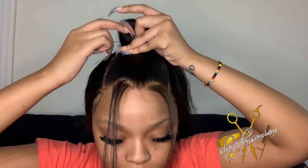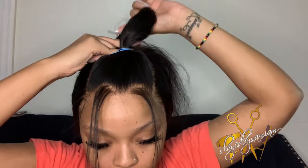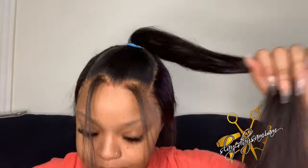So in the best way explained, you want to get a stretchy rubber band, and as you're putting your hair in a ponytail, you want to push and press the base area down so that it won't be humped up, and this will make sure that your ponytail is flat. And then you want to go ahead and split it in two and lightly pull it.